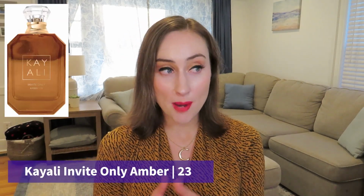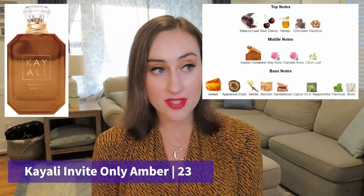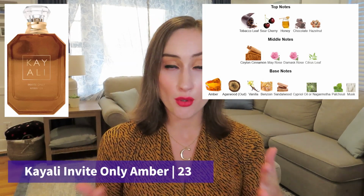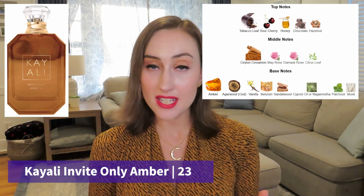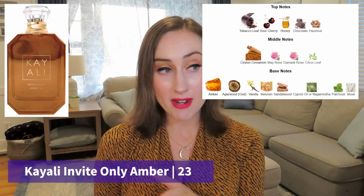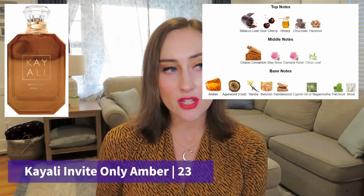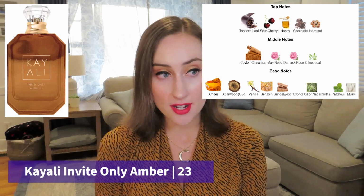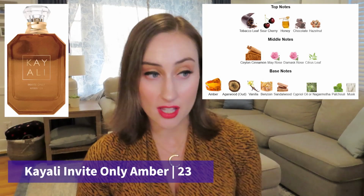Now, very, very last here on my list is Invite Only Amber. And this has top notes of black cherry, honey de Provence, tobacco leaf, and chocolate hazelnut accord. Middle notes are rose centifolia absolute, rose damascena, and citrus leaf. And base notes are oud oil, cypriol, fermentage musks. I'm not sure what fermentage musks are. Amber resin, benzoin, sandalwood, patchouli, and vanilla.